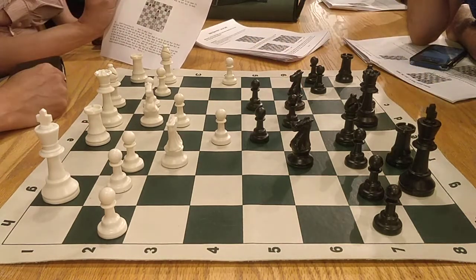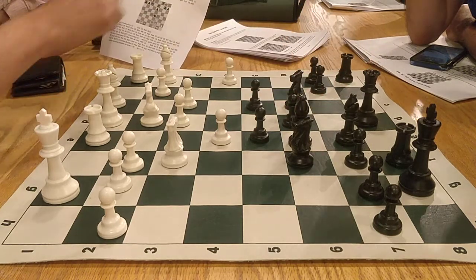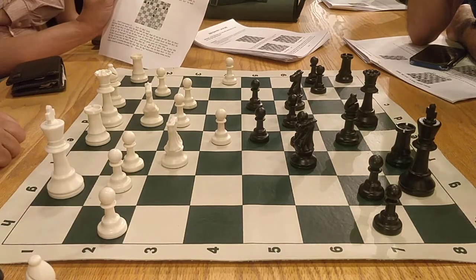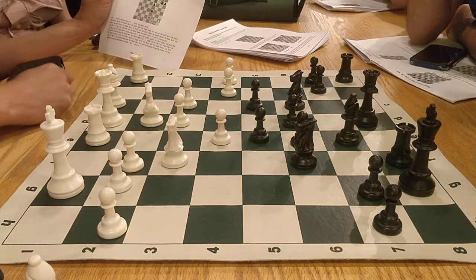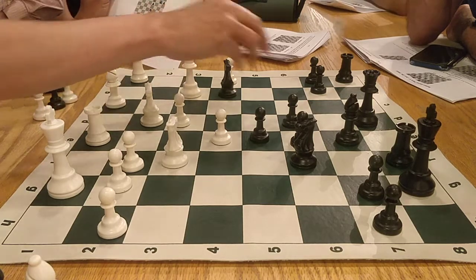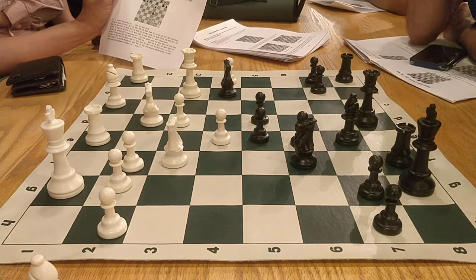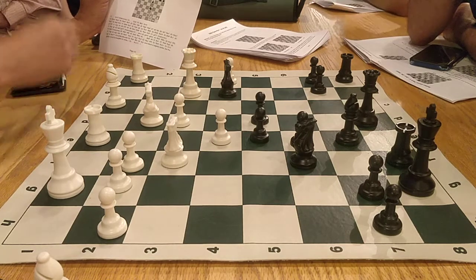Knight c6, c3, bishop e6. So Kramnik took. B4. Oh, second one. Wow. B3, D5. Carlson gave it back. Yeah. Well, he went for a lot of activity. Did Carlson get the board? No, did Kramnik get the board? Kramnik, yeah, he did.